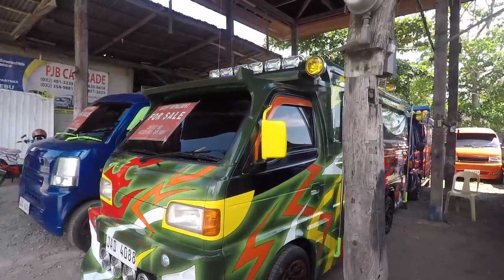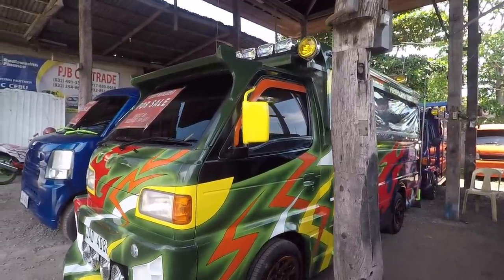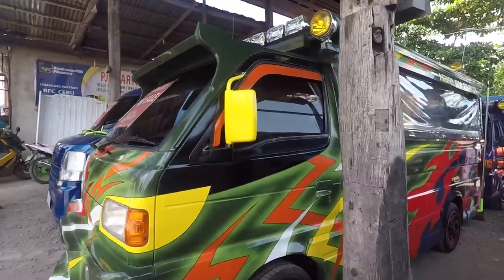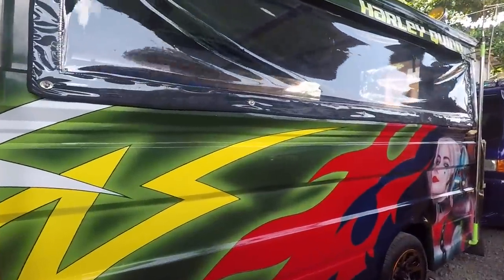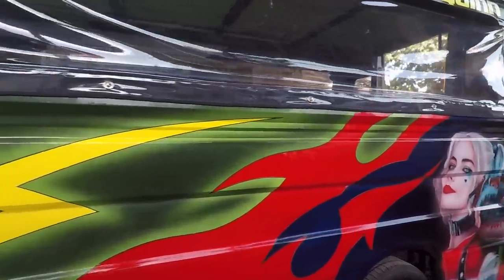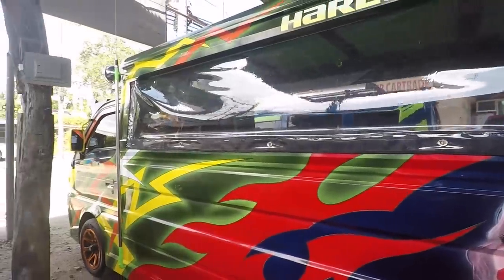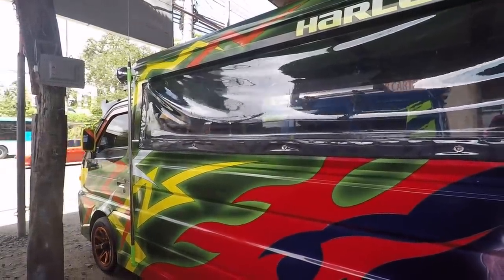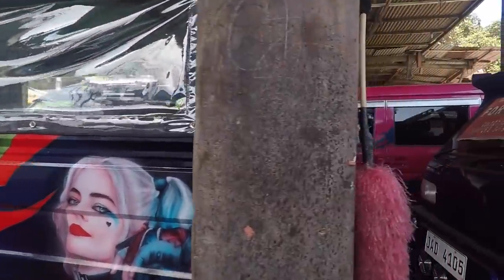I'm here in PBJ Car Trade showing you Jeepneys for sale. This Jeepney is an 8x8 seater, so 16, is 280,000 cash. They also accept installment, 84,000 installment.